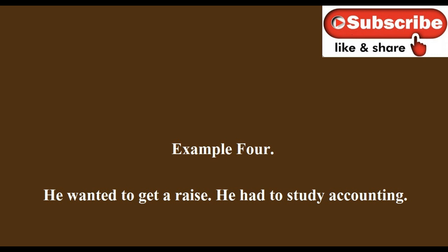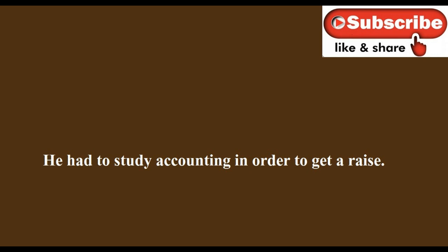Example 4. He wanted to get a raise. He had to study accounting. Now both of these can be combined together to form a single sentence that would be: he had to study accounting in order to get a raise.